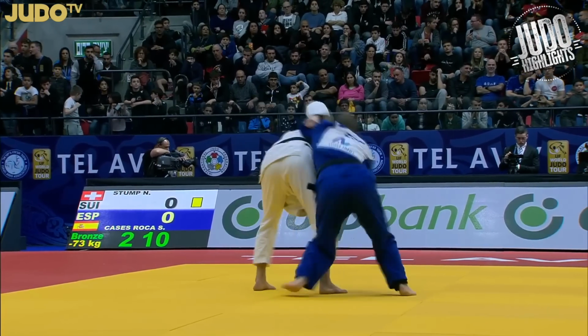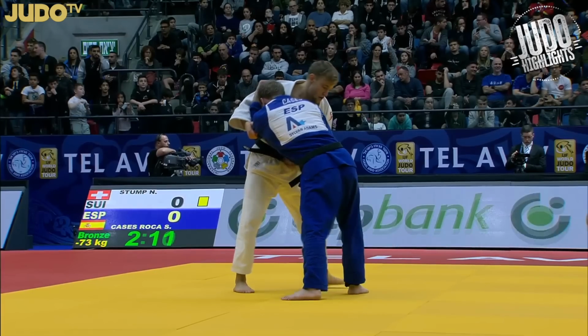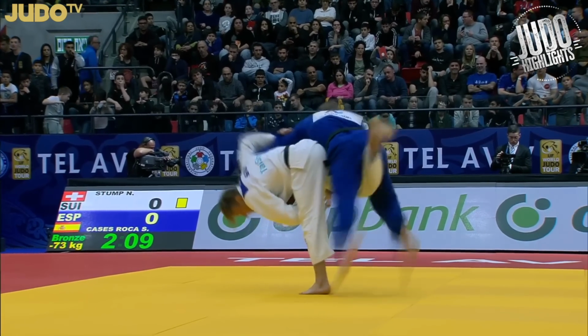And you can see Stump, he's got that grip around the tricep, which he uses a lot for the sasai. But this time, going in for the Uchimata.